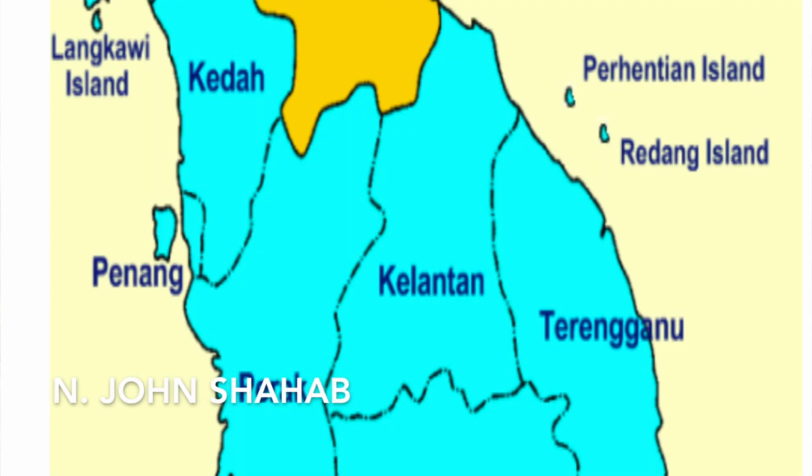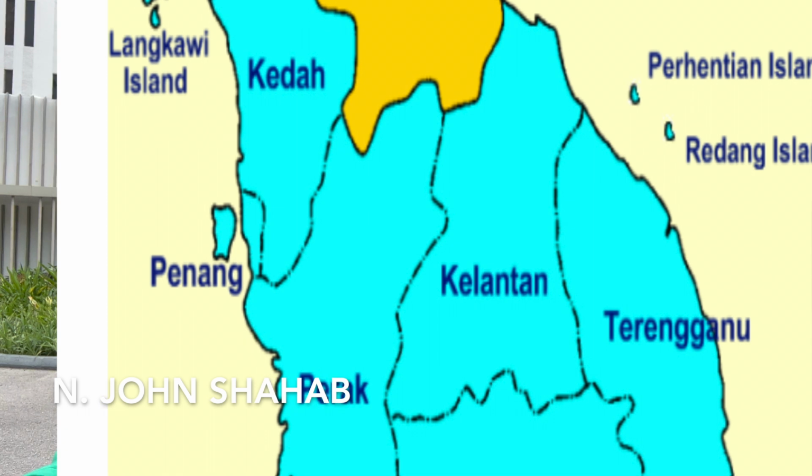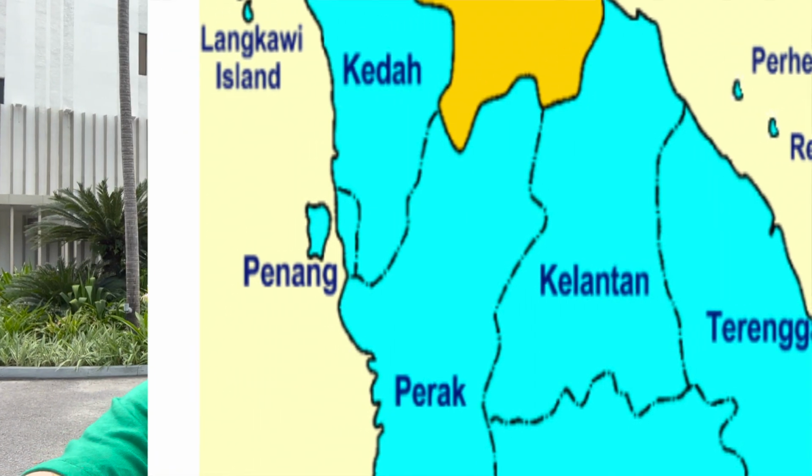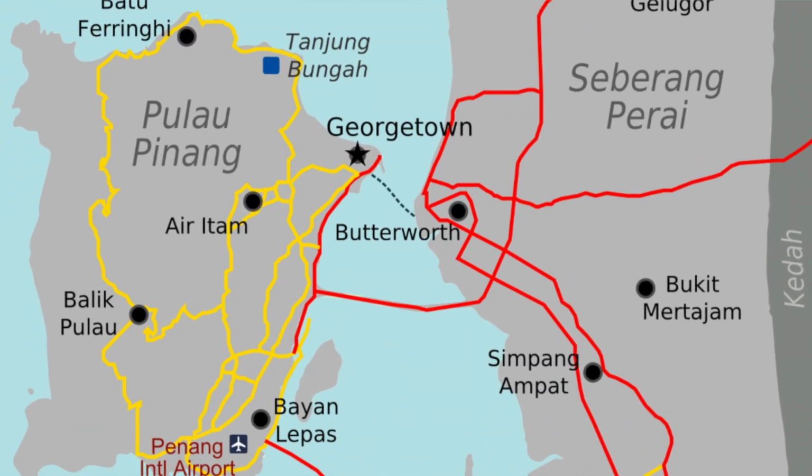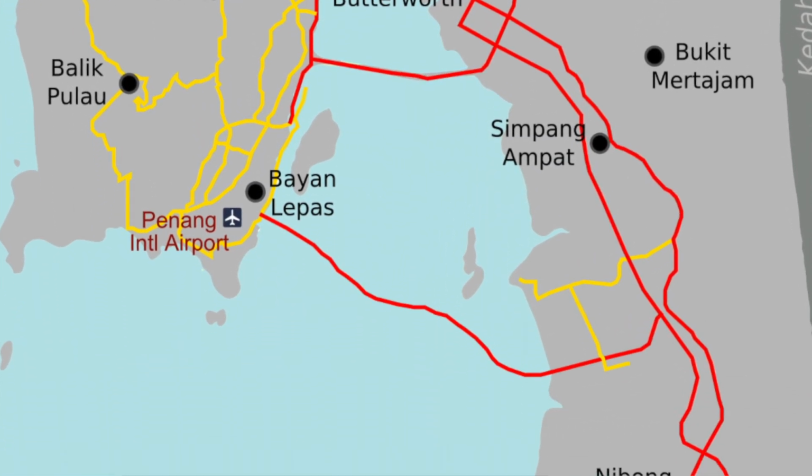This is Naeem Shahab, and today I'm on the island of Penang. Penang is a state or island located in the northwest of Malaysia. Penang is divided into two parts: the main island of Pulau Penang, and the Butterworth part, or the peninsula. Today I'm at Hard Rock Hotel Penang, one of the famous hotels in Penang, located right in Batu Ferringhi, just beside Batu Ferringhi beach. It has up to 250 rooms and suites.